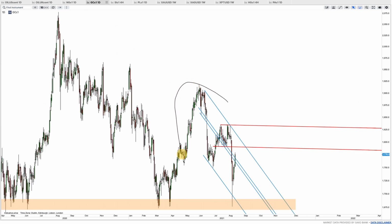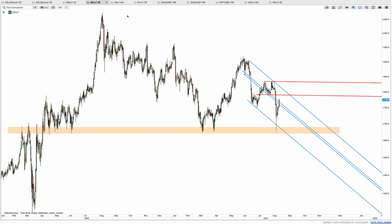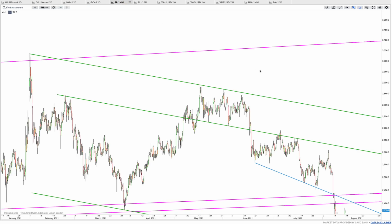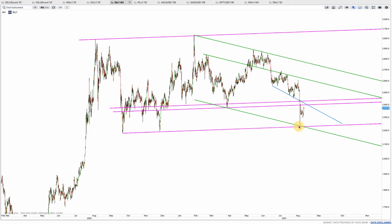And the blue bull flag, if it does eventually break to the upside, then yes, there will be more upside, clearly. Silver. I think in last week's video, I mentioned it very clearly, 2250 as the double support potential.